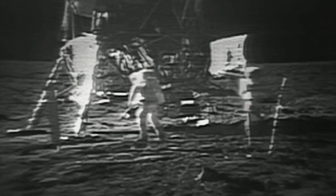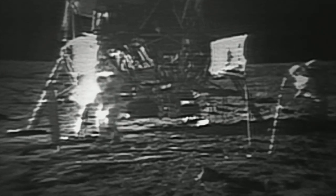Neil Armstrong has the scoop for the bulk sample collection. The color of my boots has completely disappeared now into this small, fine material. I still don't know exactly what color to describe this other than a grayish cocoa color. It seems to be covering most of the wider part of the boot, and it has very fine particles.